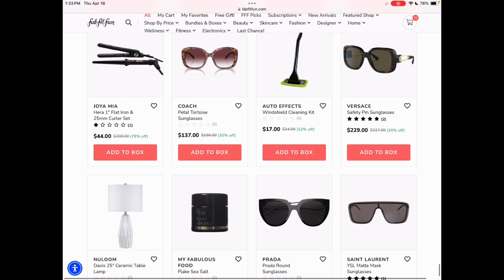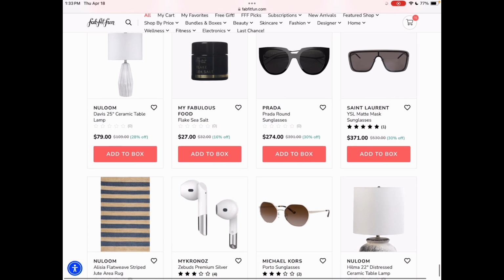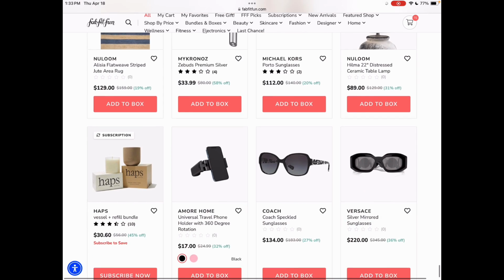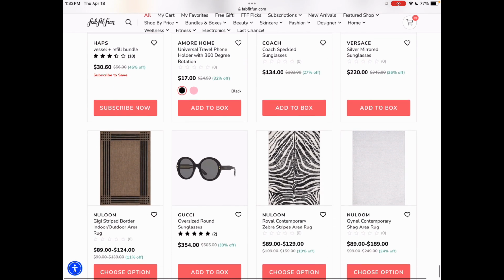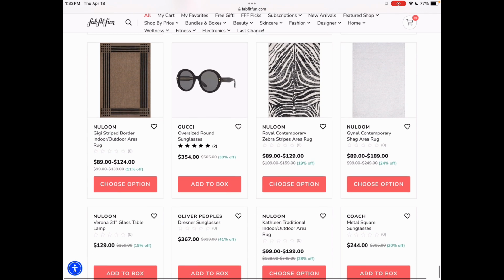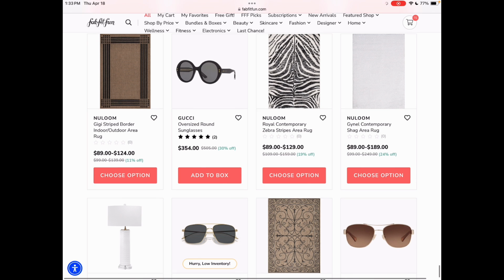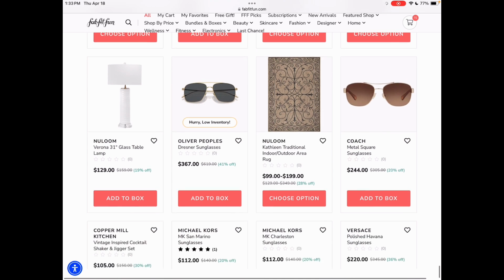Can I interest you in some Versace safety pin sunglasses? Perhaps some Prada Round or Saint Laurent mask sunglasses? They're pretty. Don't get me wrong. I am way too hard and way too forgetful and way too every single word you could think of to spend that kind of money on sunglasses. I leave them at my mom's. I leave them on restaurant tables. I can't have expensive sunglasses.